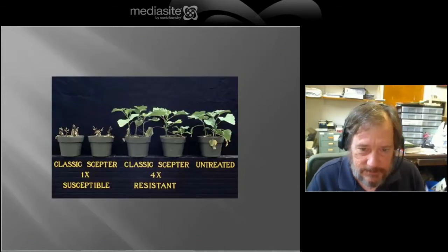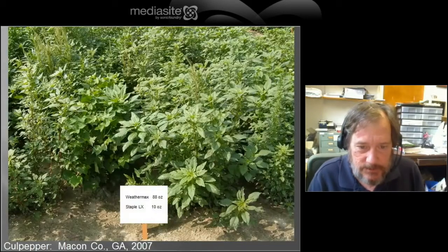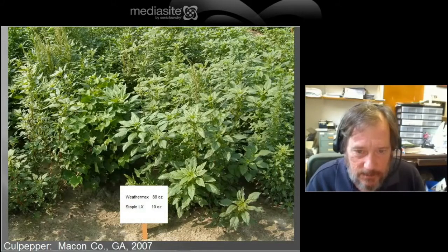And in fact, here is an example of a weed that was resistant to a soybean herbicide prior to genetically engineered crops ever becoming commercialized. The weed you may have heard about the most is in this picture here, and that's Palmer amaranth. It's a type of pigweed, and Weather Max you see on there. It's received applications of Weather Max, which is a form of Roundup, and that has not stopped the weed. It's also received Staple, which has nothing to do with genetically engineered crops. It's a conventional herbicide. And before we ever had genetically engineered crops, we had pigweed that were resistant to Staple.